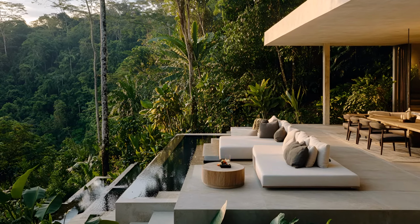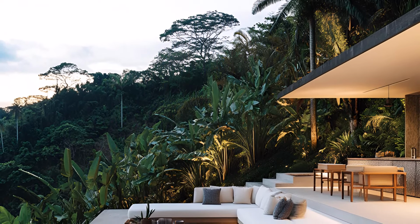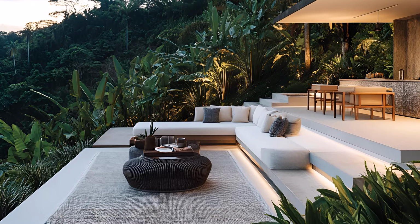Lush tropical plants surround the lounge area, creating a sense of privacy and immersing you in the natural beauty of the jungle. The vibrant colors and lush foliage provide a refreshing contrast to the minimalist architecture.